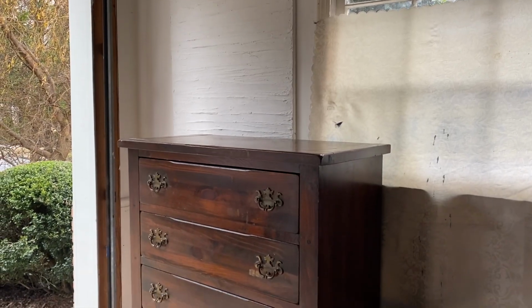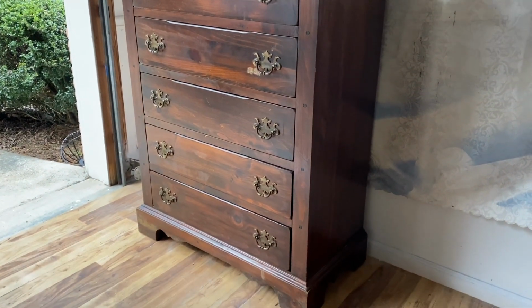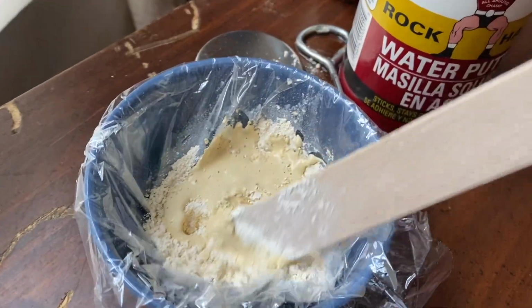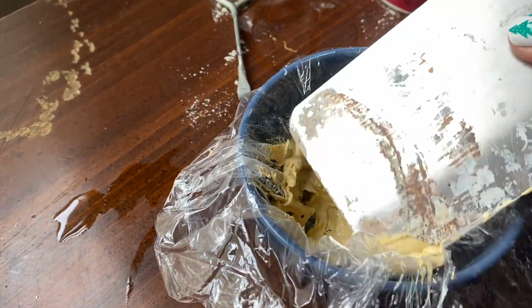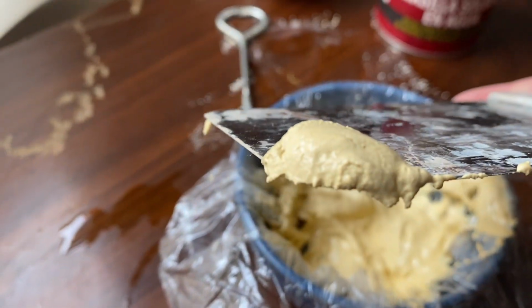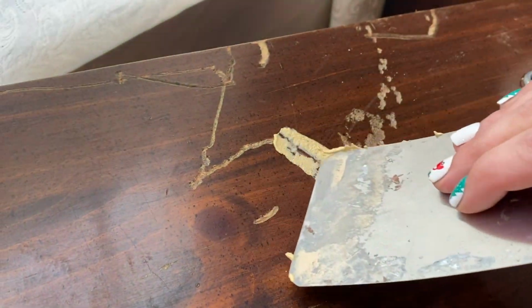We'll see how many OG Black Sheep House fans I have out here, because I did this dresser makeover a while back and held on to it because I wanted to use it in some room in my house. I just wasn't sure where, and this ended up being the perfect spot for it. So I'm just using some really cheap $2 a can Durham's Rock Hard water putty that many of you guys in my comments recommended to me in a video like a year ago, and I've loved it ever since. It's really great and affordable.